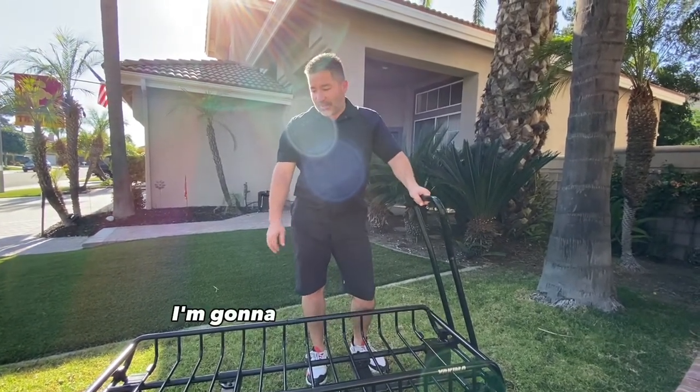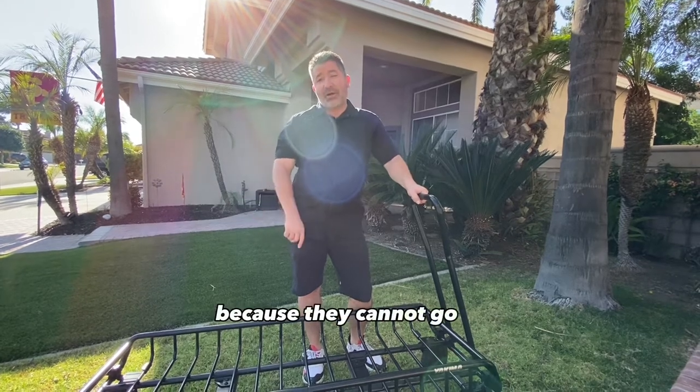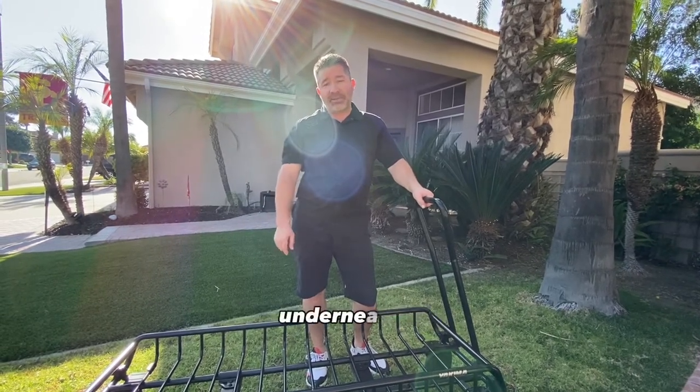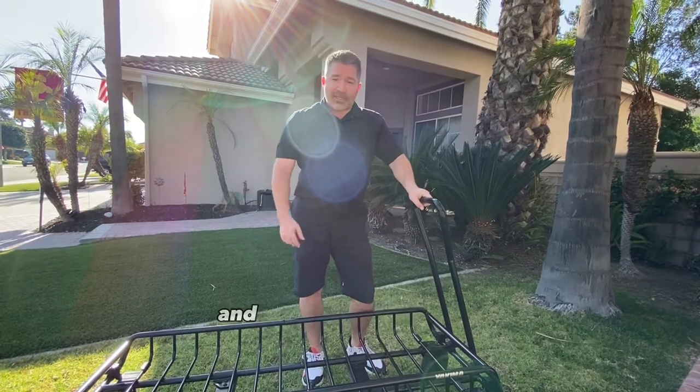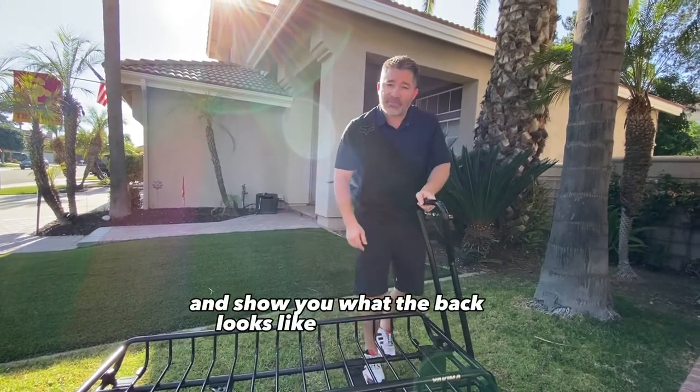So I'm going to take these wheels off here because they cannot go on while there's a cargo box underneath it. It just won't fit for clearance. So I'm going to strip these down real quick, and then I'll get this on there and show you what the back looks like fully built out.